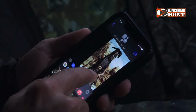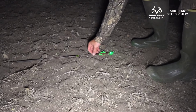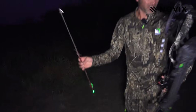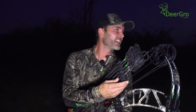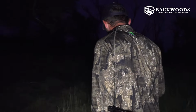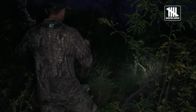We'll just give it till dark. Thank you, Lord. Let's go get him. Oh, yeah. Randy killed a giant, too. So just killed a hammer. He sent me a picture of him. Big, tender lip. He ran right here. I drowned him. He went right here. Good blood.